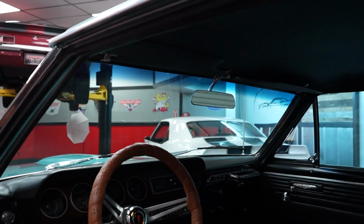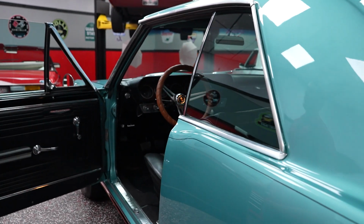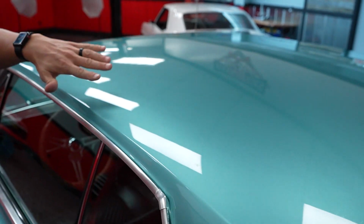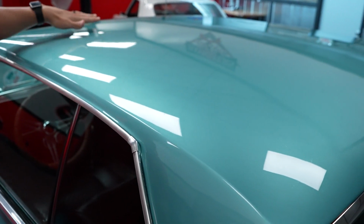Doesn't get much better than this when it comes to classic cars, muscle cars. It's a beautiful piece. Let's take a look at the roof. Up top, once again, no paint issues. Uniform color, uniform clear. There's no debris in the paint. There's no areas of paint.